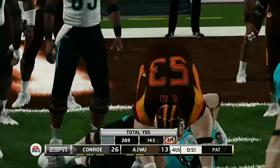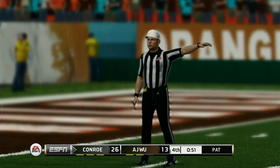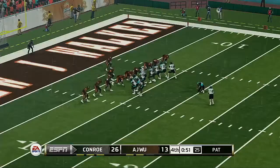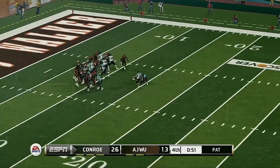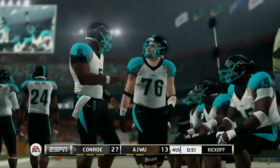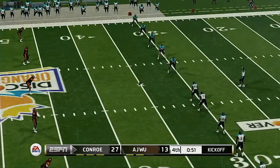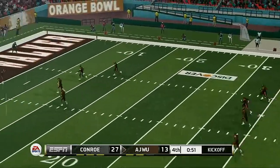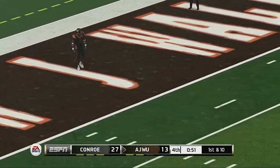Here's the call from the referee. Delay of game, offense. Under a minute left in the game. And he adds the extra point. The kicker looks like he's ready to kick this one off. And he got all of this one. Great kick. And it goes into the end zone, down for a touchback.